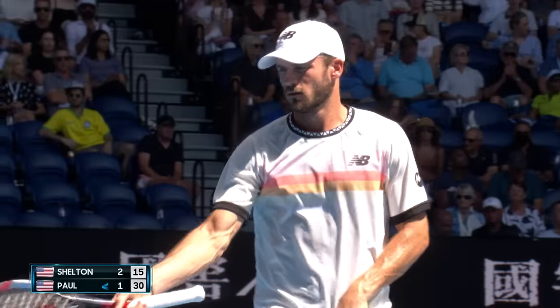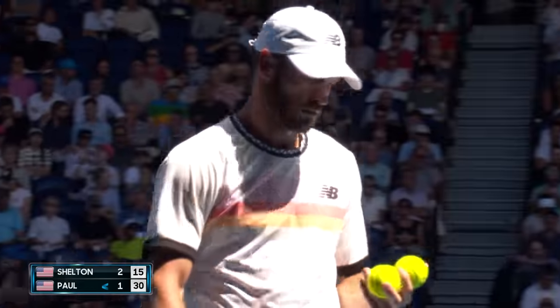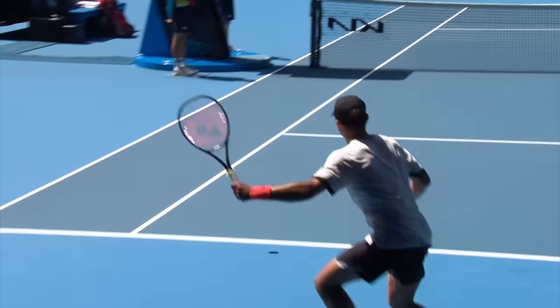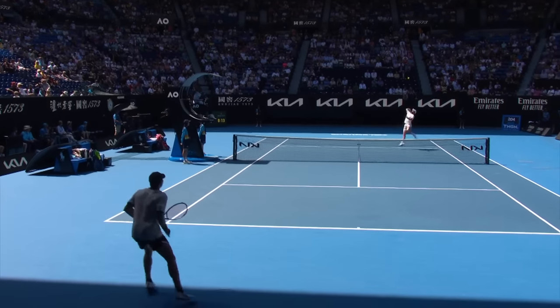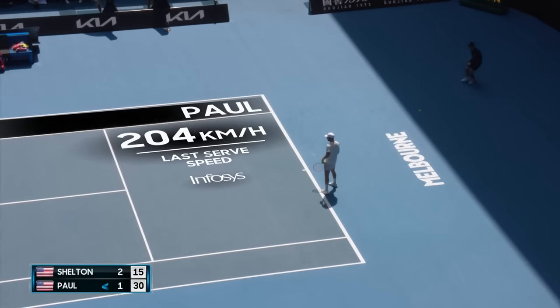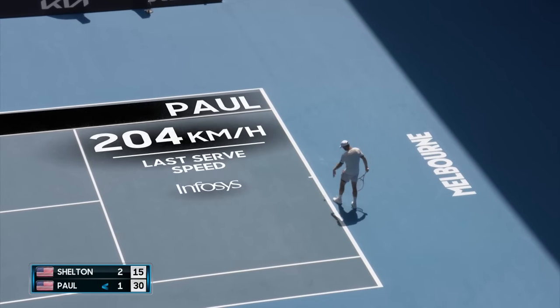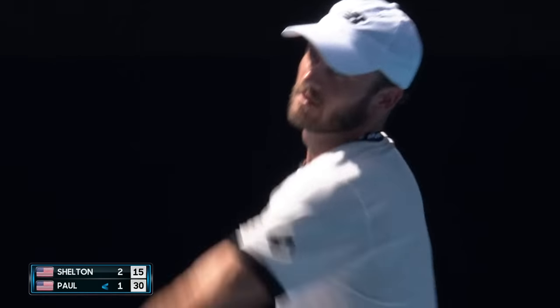It's a good bit of athleticism right there. Wasn't a lot of court to smash that ball into. He almost hits this smash inside out. Almost hits the wrong side of the ball. He's got sneaky speed on that serve.